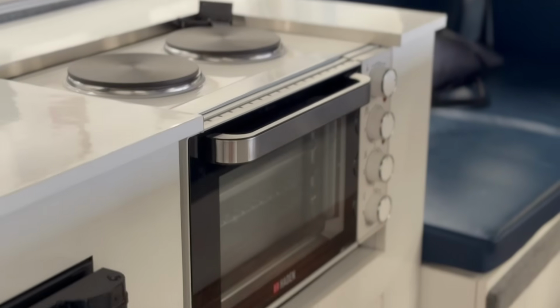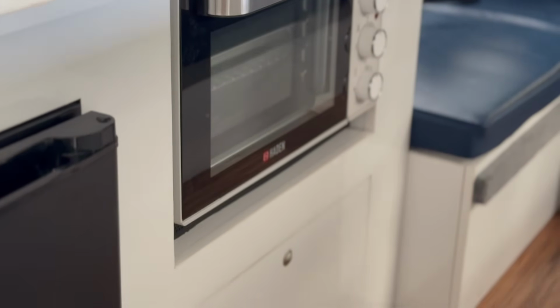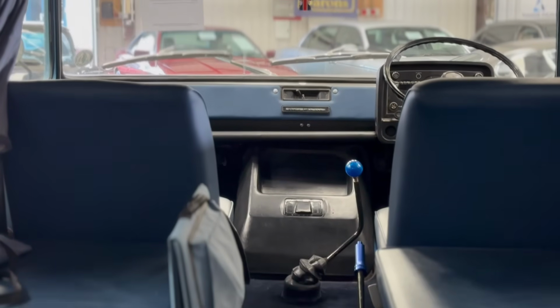Can you imagine yourself in here? A summer's evening, the kids are outside playing on the BMXs, the dog's asleep in the shade, you've just had a delicious dinner on your 2-hob cooker, or maybe you've cooked a pie in the oven, maybe you've chilled a beer in the fridge because it's all here. It's just fantastic, isn't it?